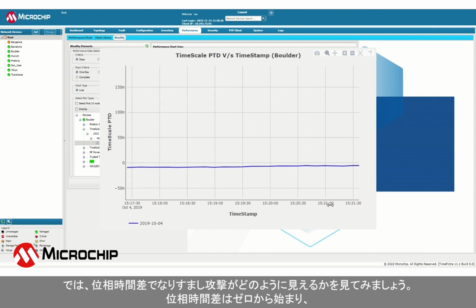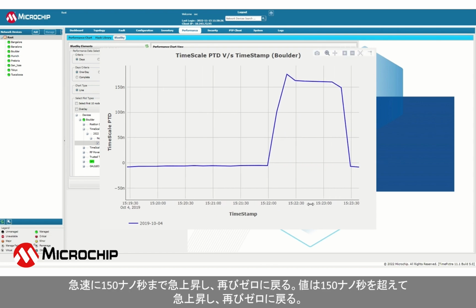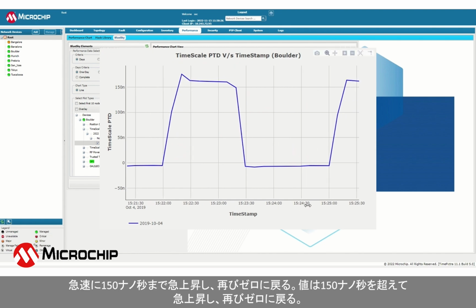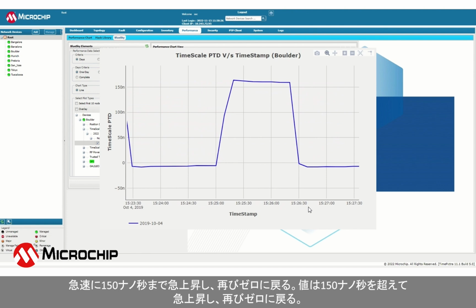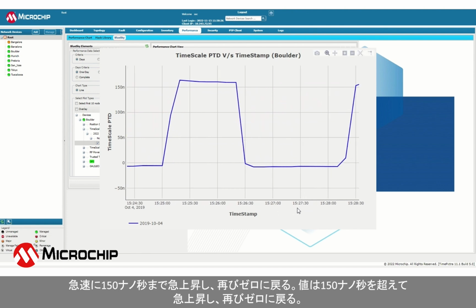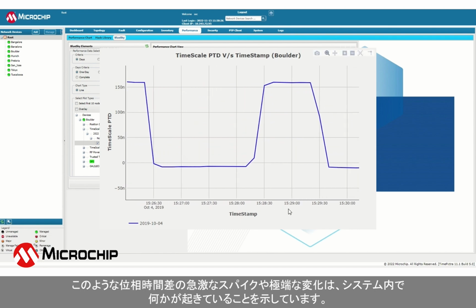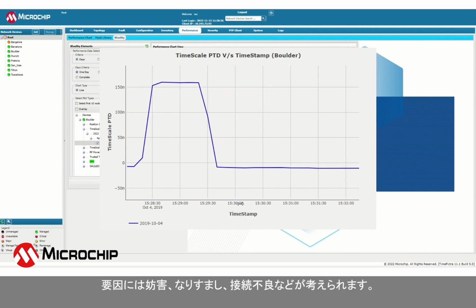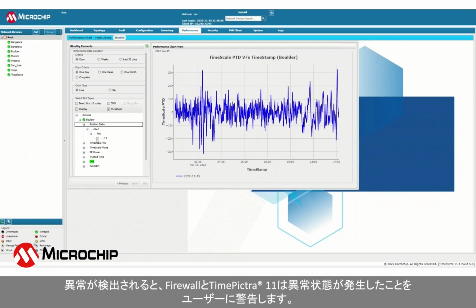Now let's take a look at what a spoofing attack might look like in the phase time difference. The phase time difference starts at 0, rapidly spikes up to 150 nanoseconds, and then goes back down to 0. Again, the value spikes up exceeding 150 nanoseconds, and then goes back down to 0. These rapid spikes and extreme changes in phase time difference indicate that something is occurring within the system. It could be jamming, spoofing, or a bad connection. When this is detected, the firewall and TimePictra will alert the user that anomalous conditions have occurred.